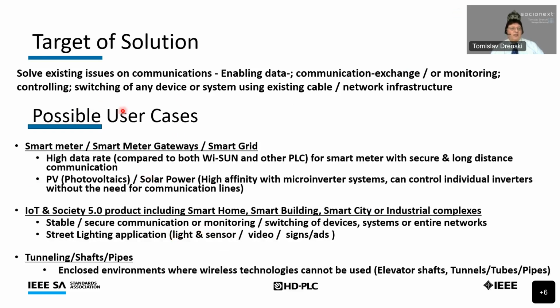So for the target solution, basically, I see that HDPLC is there to solve existing issues in communication. With it, we can enable data or communication exchange, any kind of monitoring or controlling, switching on or off any device or system using existing cable or network infrastructure.